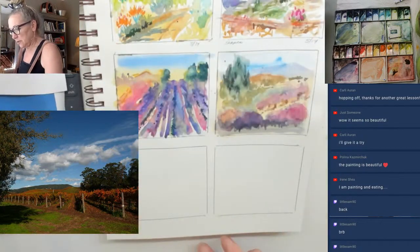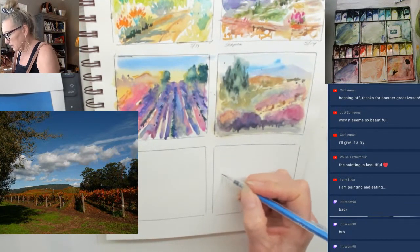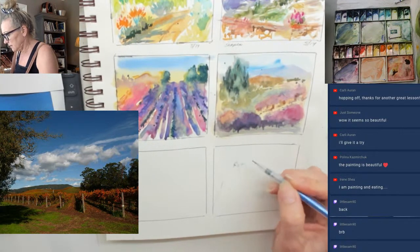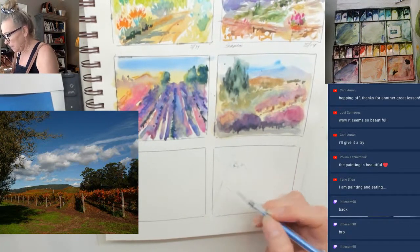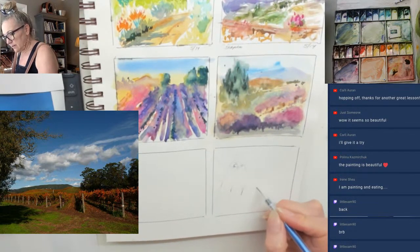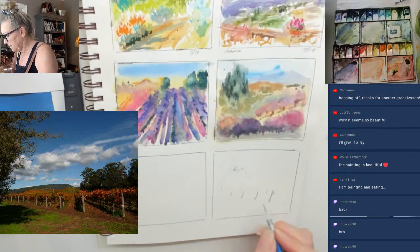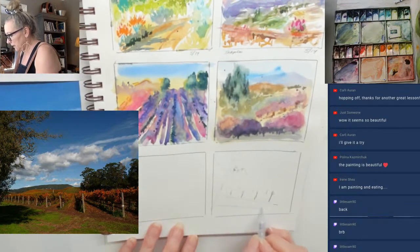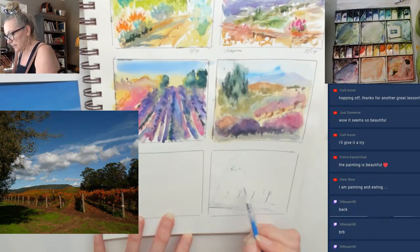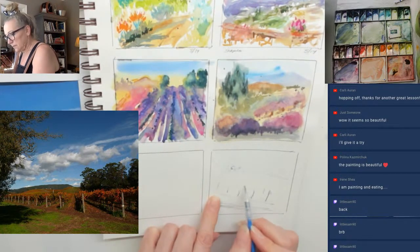Anyway, I thought that was pretty cool. So let's just imagine our tree here. I'm just gonna kind of sketch it in like that. And then have the vines coming across this way. Maybe like that. And a shadow across the front. And then back here, there'll be the hillside. And I can really make that anywhere I want it. But I think I like it like that, with the vineyard here.